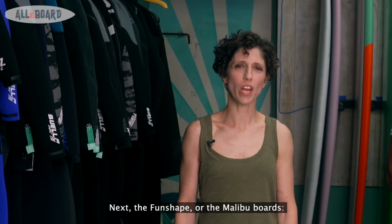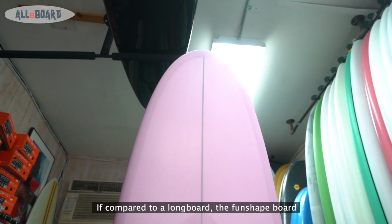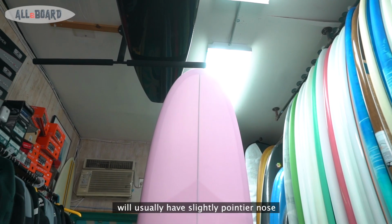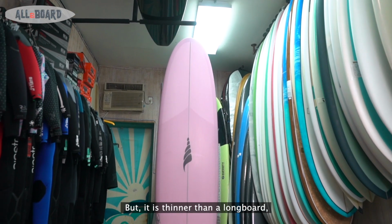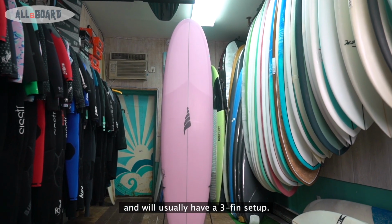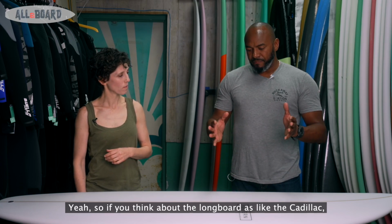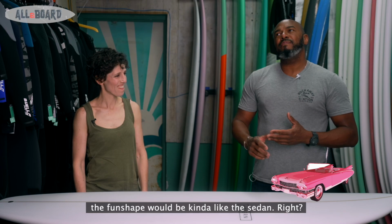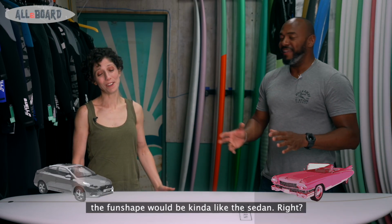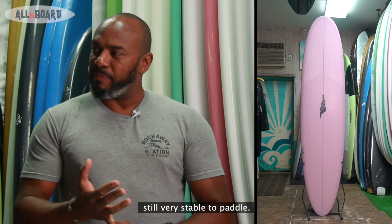Next, we have the Funshape or the Malibu boards. If compared to a longboard, the Funshape board will usually have a slightly pointier nose with a similar rocker and paddle power, but it is thinner than a longboard and will usually have a 3-fin setup. Yeah, so if you think about the longboard as like the Cadillac, the Funshape would be kind of like the sedan, right? So it's a little bit smaller than the longboard, still very stable to paddle.